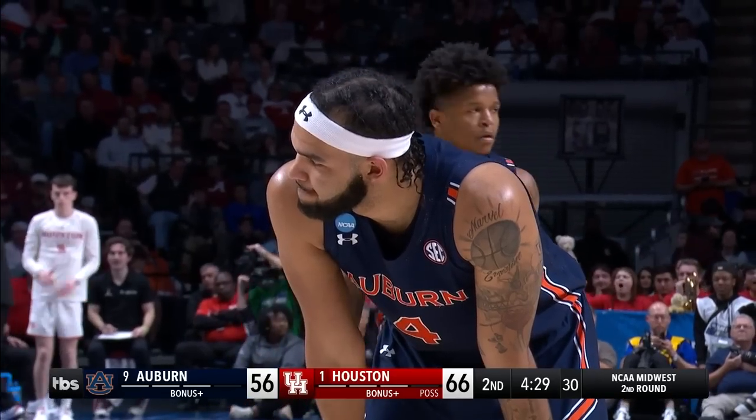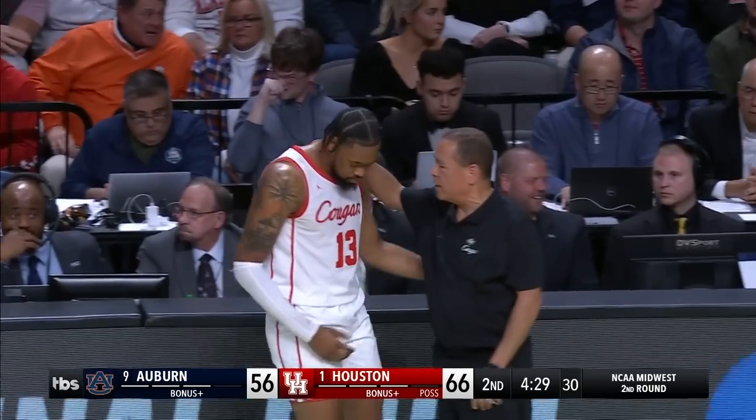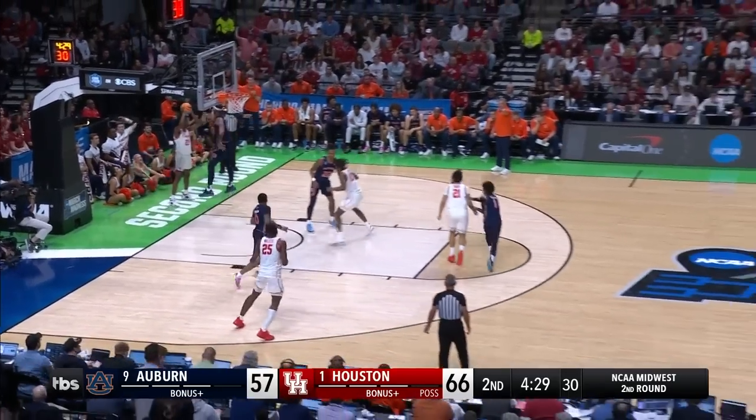And unfortunately, Broome with a big time struggle. And he's shaking his head now. A little divine intervention might help. 5 out of 15. There you go. 6 for 16. And they got him on the ball now. Should be a corner trap.